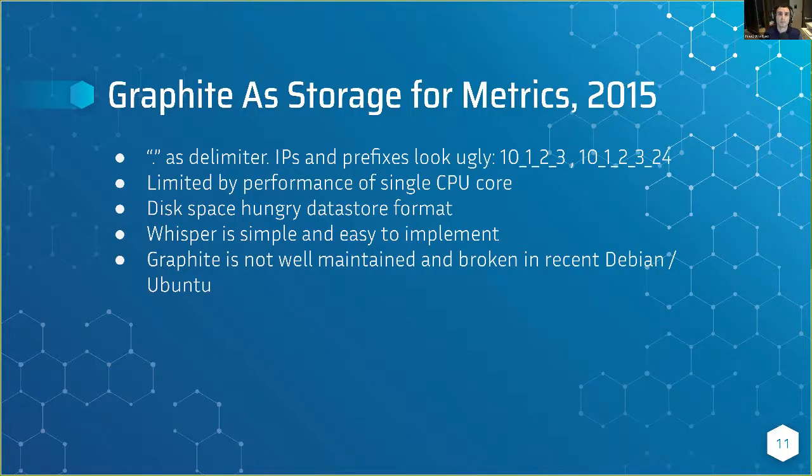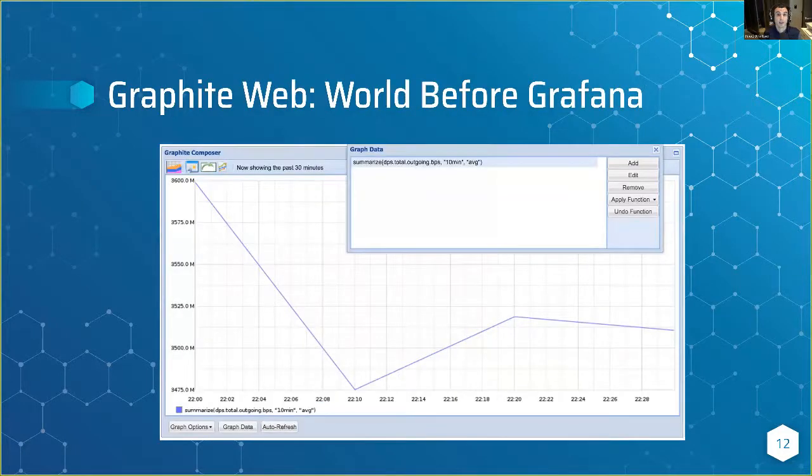But our largest problem with Graphite was performance. Quite fast, we realized that we cannot scale it to more than 200,000 metrics per second. We tried to find out what options we had, and we found some of them. So that's how it was in 2015.